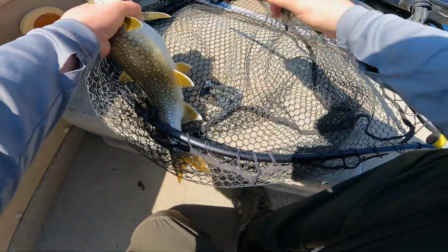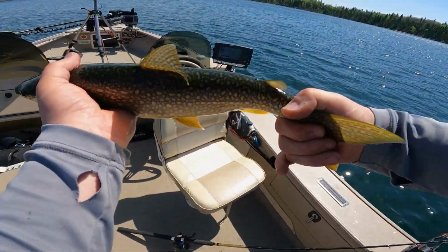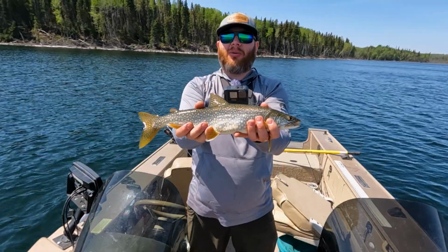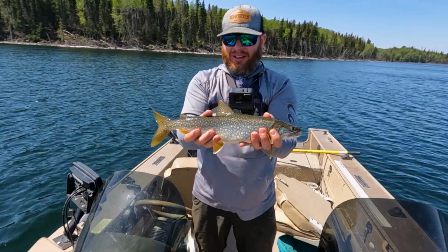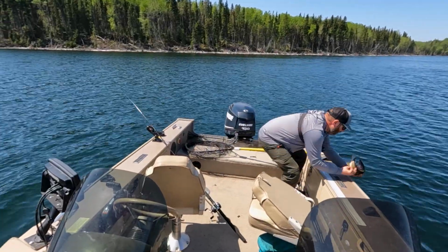No barbs. Super easy. Don't need to measure this one. Just tiny. Little one. I mean, it works on the big ones and it works on the little ones. All right, let's get this guy back quick. Okay, see ya.